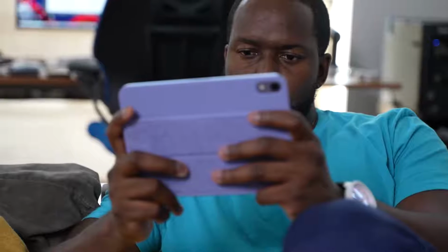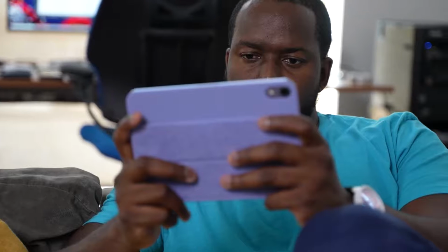Yeah, it sounds really good, and I wish more devices would have multiple speakers on them, whether it's tablets or even smartphones. I like to see just a better audio experience altogether.